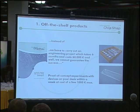A little bit on off-the-shelf products, because as said before, microfluidics has always been seen as fairly complex. And if you're new to the field, you don't really want to carry out an engineering project, which might take $50,000 and half a year. And because you're new to the field, there is a significant technological risk of failure involved. So instead, you spend a few hundred dollars on these off-the-shelf devices, play around a little bit with them, get your hands dirty, make first experience in microfluidics, see how your assay is scaling in a reduced volume and so on. And only if you've done that, go to your custom design.